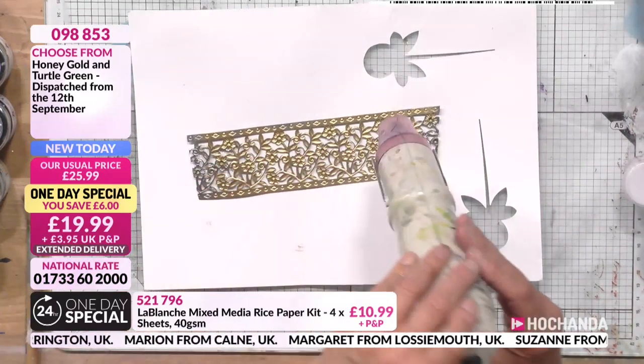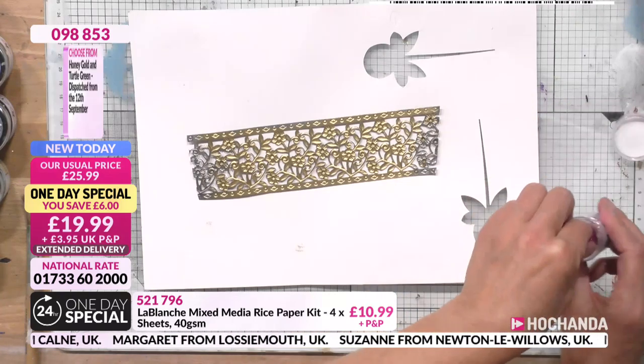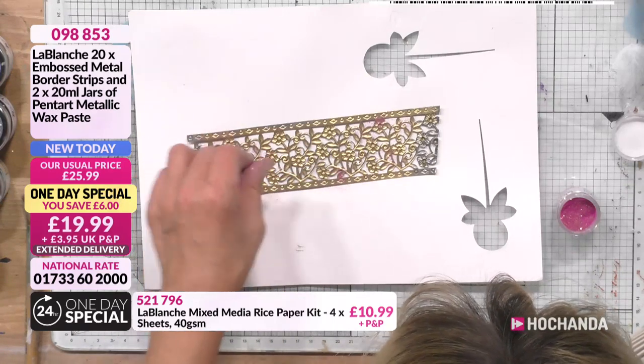Now, while it's hot, you can start playing with this. So take some of the pink. And I'll sprinkle, so I'm just going to sprinkle the pink in.